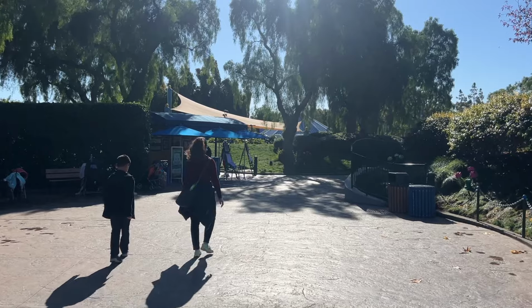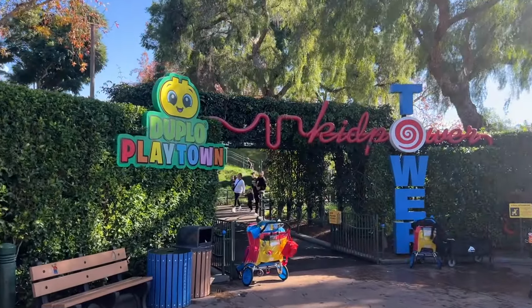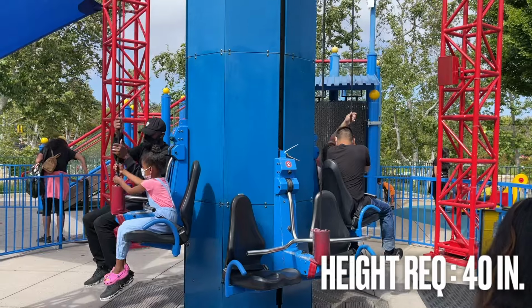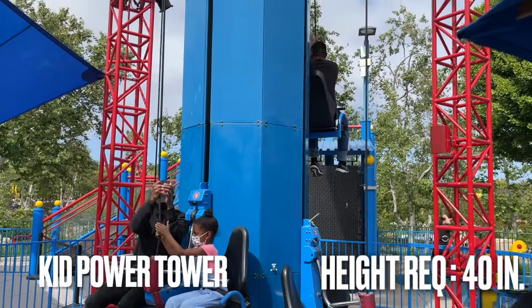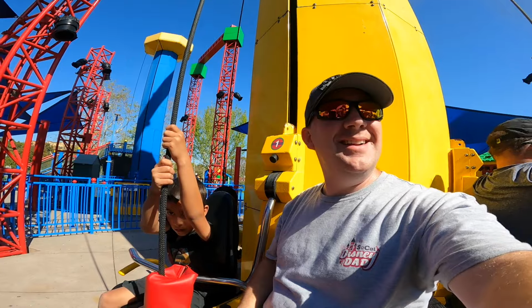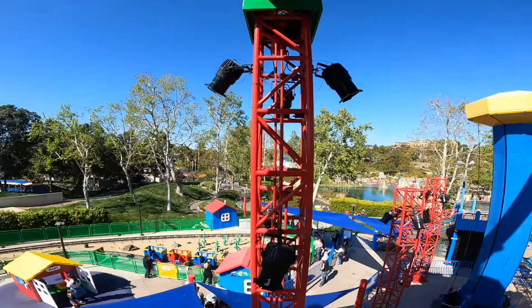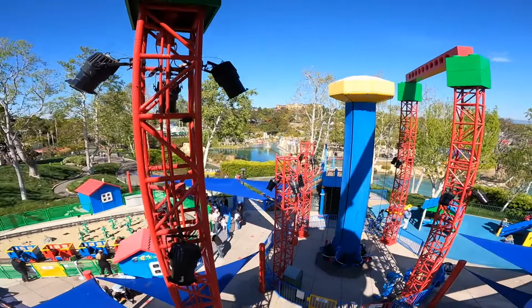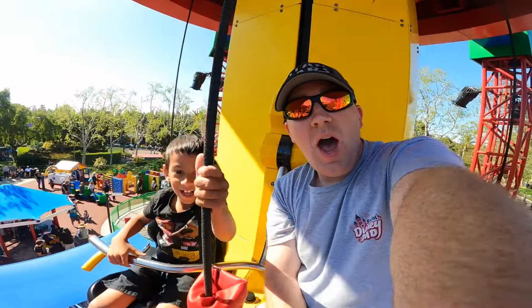Before we get to Lego Movie World down that path, we're actually going to come across the DUPLO Playtown, which has two rides located in it. The first is the Kid Power Tower, which is just what it sounds like, a tower that you climb with kid power, or in the case of my kids, daddy power. Pull on a rope and you'll climb higher and higher as the ride slowly rotates around, giving you a good view of the whole park. This is a fun one that my kids rarely miss.